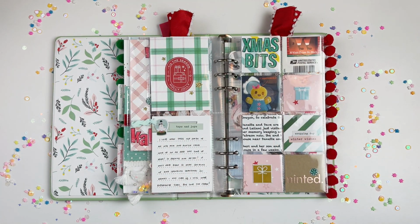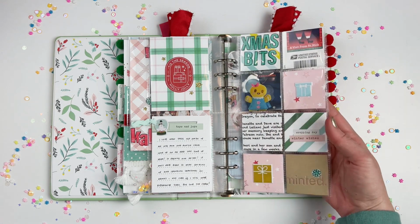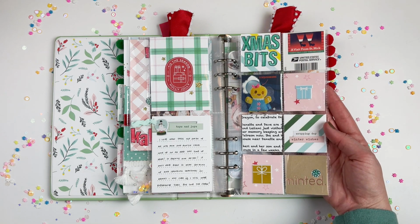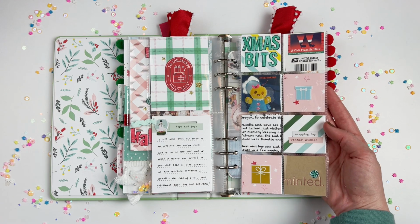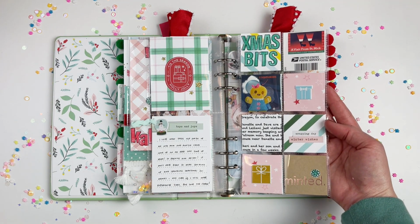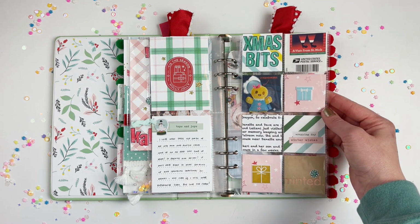Then here, throughout the season, I knew I wanted to do something like this where I took the 2x2 squares and kind of created little spaces for real life ephemera, which I love to add into my album. So I was just saving little things throughout the month, and then cut them out to be 2x2s and place them into the little pocket. So I thought that was pretty cute.